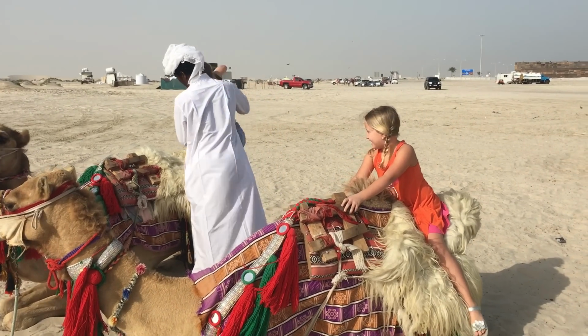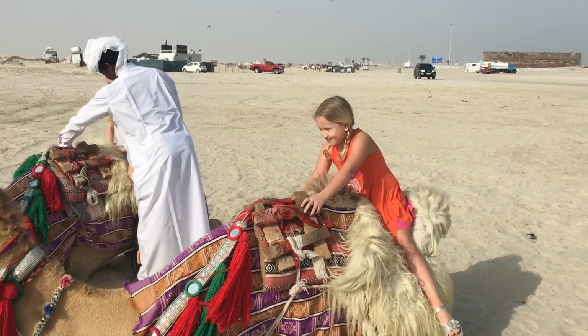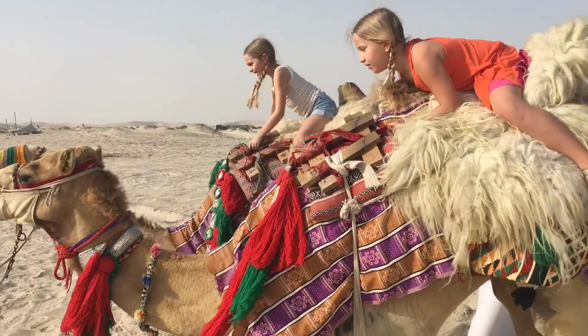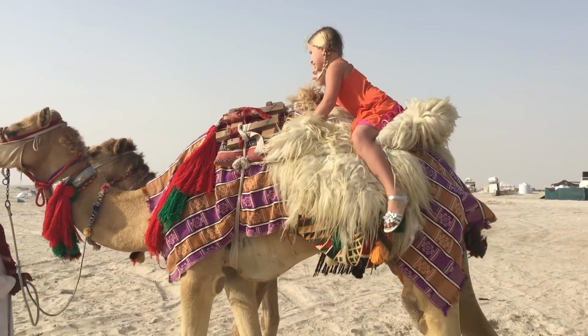We stopped to take a ride on camels. They were much bigger than we expected. The ride was very bumpy, so hold on tight, especially when they stand up or sit down.